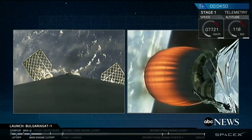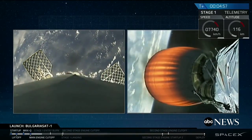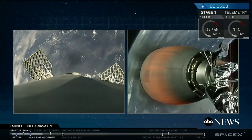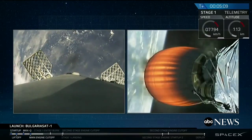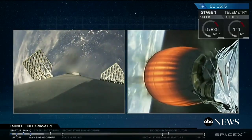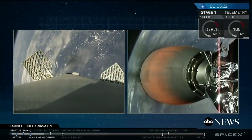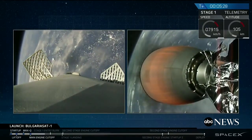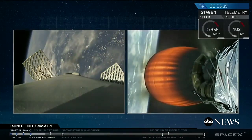You are also seeing occasional puffs come out from the side of the stage. Those are cold nitrogen thrusters that we use to help orient the stage. Now coming up in about a minute, we have our entry burn of the first stage. This is a 3-engine entry burn. For today's mission, since we are landing on the drone ship, we do not have a boost back burn. We only have an entry burn and a landing burn. 2 burns total for today's mission for the first stage.